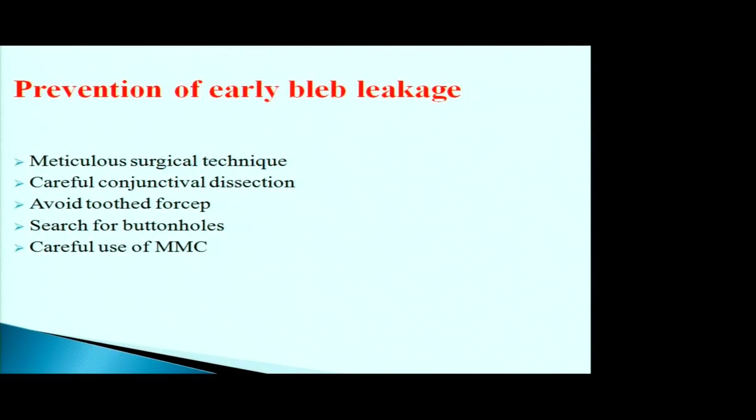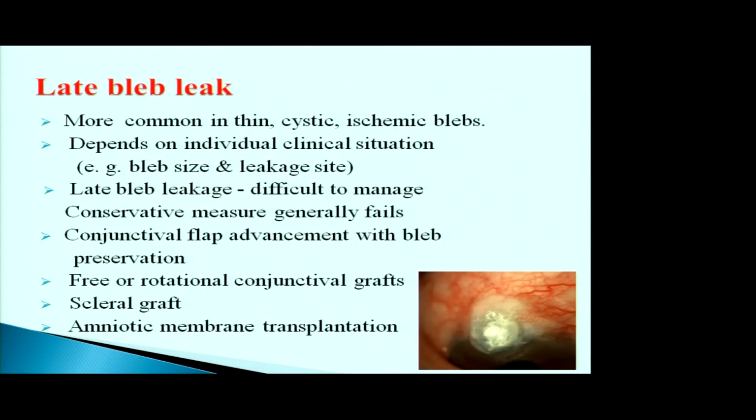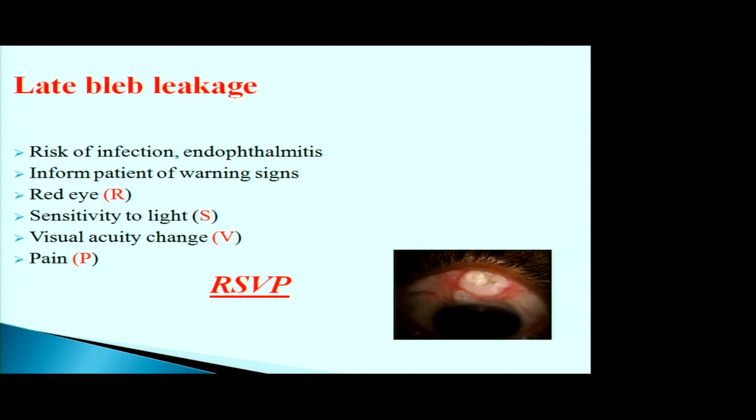Prevention of early bleb leakage is by meticulous surgical technique and careful conjunctival dissection. Avoid toothed forceps, search for button holes, and use mitomycin C carefully. Late bleb leakage is more common in thin, cystic and ischemic blebs and depends on the individual clinical situation. You can do conjunctival flap advancement with bleb preservation, or a free or rotational conjunctival graft. Sometimes you will require a scleral graft, and sometimes amniotic membrane transplantation.